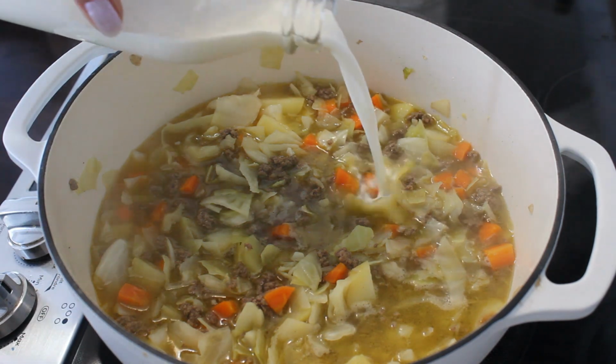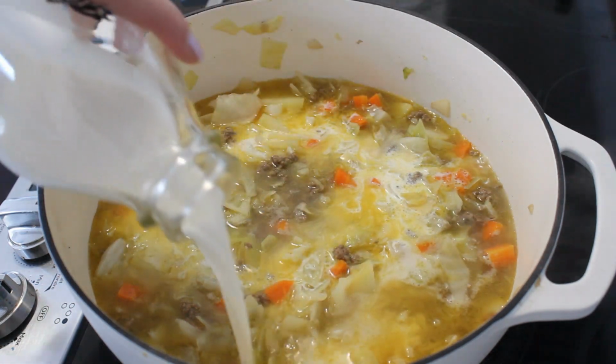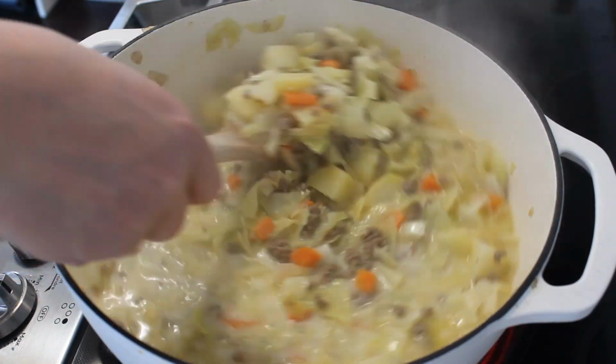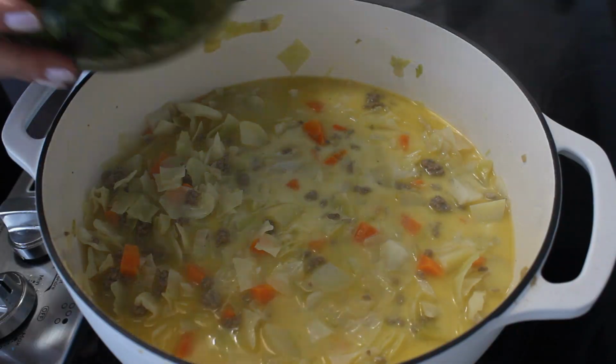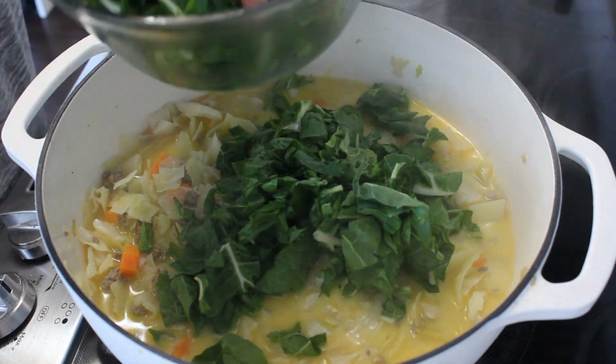So you're going to want to simmer the soup for about 40 minutes to an hour until the vegetables are nice and tender. Then you'll add the cream. I use half milk and half cream, about a half a cup. Then I add the greens and I put the lid on and let it cook for another 10-15 minutes until the greens are nice and wilted, and then the soup is done.